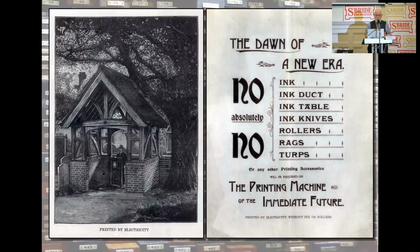The main disadvantage was, like any photographic print which hasn't been properly fixed, these images tended to turn a little bit brown. They became discoloured. They didn't have longevity, which was an issue that Friese-Greene was convinced he could sort out. He could eliminate that problem.